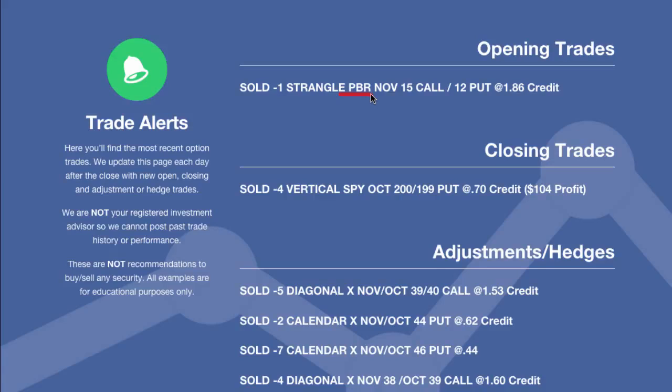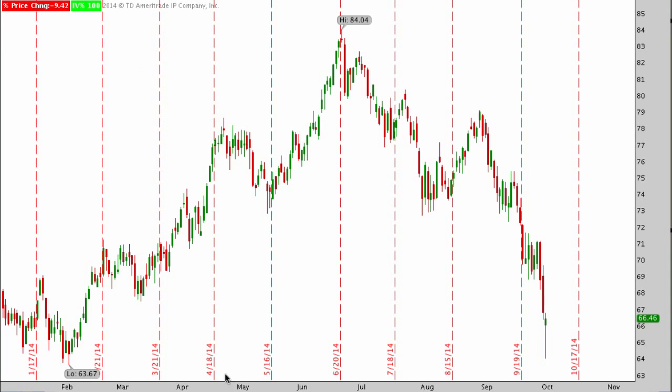It's got almost 100% implied volatility when we made the trade. It really is the quintessential trade that you should make with a strangle, where you're selling pure volatility and premium. Now in this case, because we do have other trades that we're trying to defend, we did this one extra small. Okay, so we only did one strangle, but we sold the November 15 calls and the 12 puts, took in a credit of 186, which is huge, so that moves our break even almost $2 out on either end with PBR.